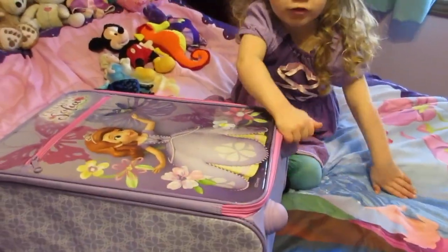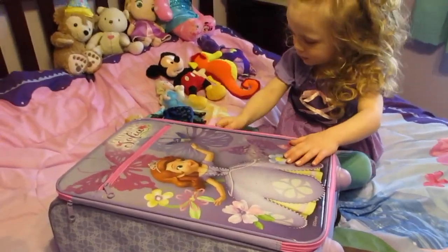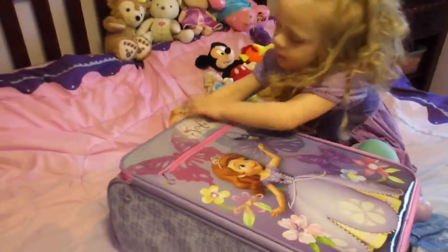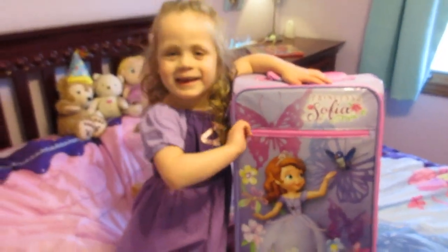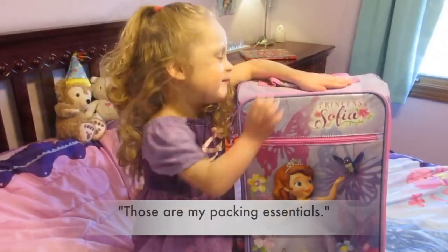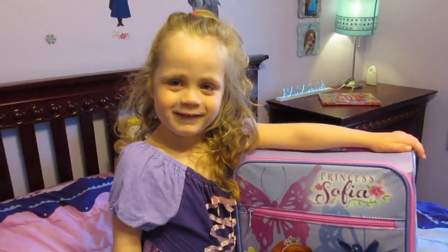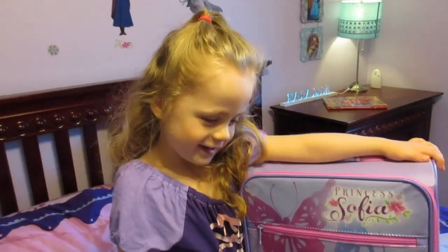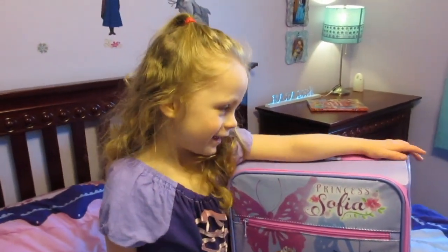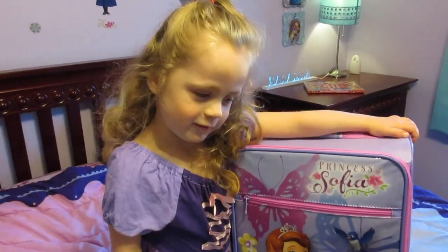I want the Jurassic World thing. Right? Yes, this is your room. This is still packing essential. What's your favorite thing that you're going to bring to Disney World with you? The giraffe. Are you looking forward to going to Magic Kingdom and Animal Kingdom?